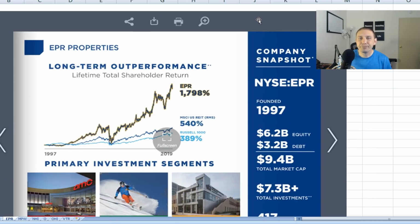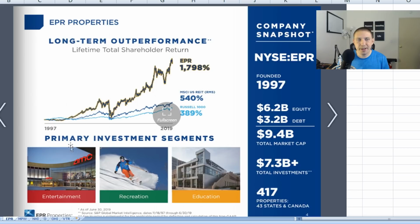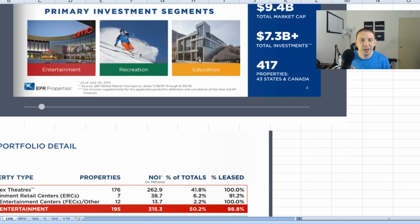Now, EPR is all about entertainment properties, properties that are held for recreational purposes. And so they own things like movie theaters. They own things like ski resorts. They even own education facilities, which I'm not sure which ones they own, but I know a lot of them are private and charter schools, the buildings they own. So entertainment, recreation, and education. Those are the three primary real estate holdings they have. As you guys can see, this REIT has done quite well over the lifetime of its performance, and you're going to see that from the graph here in just a second.